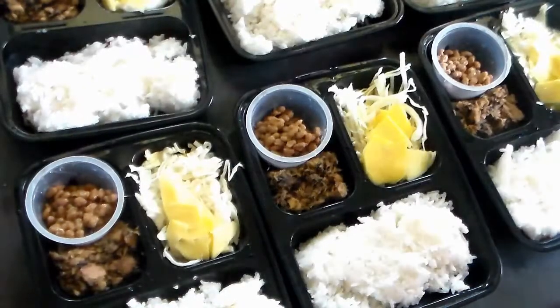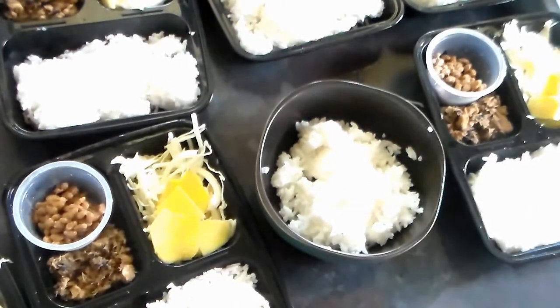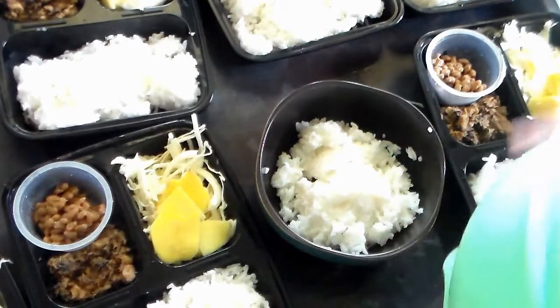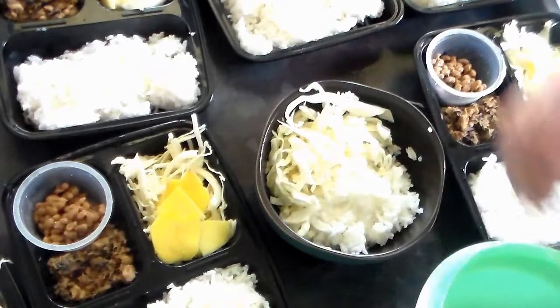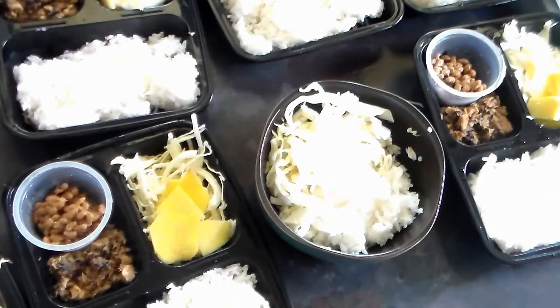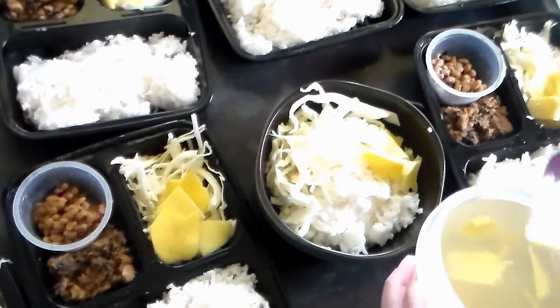With my rice bowl, I'm gonna go ahead and scoot this down here. I'm gonna go ahead and make my rice bowl for breakfast. So let's add my cabbage first. And we're gonna add my ginger. Oh, we lost a piece of ginger. That's a fail.